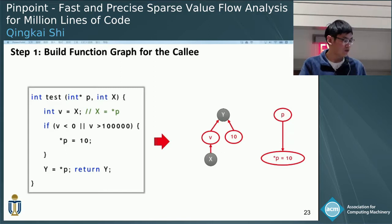After purifying this function, we can build the local data dependence graph. We have the data dependence from x to v because we have the assignment x to v. And we also have data dependence from v and 10 to y because the final value y can be 10 or v. Also, we have the data dependence from p to the dereference statement because p is used in the statement. Here, note that we don't solve path conditions, but encode the path conditions with the data dependence, labeling the edge with the condition to avoid solving the path conditions.